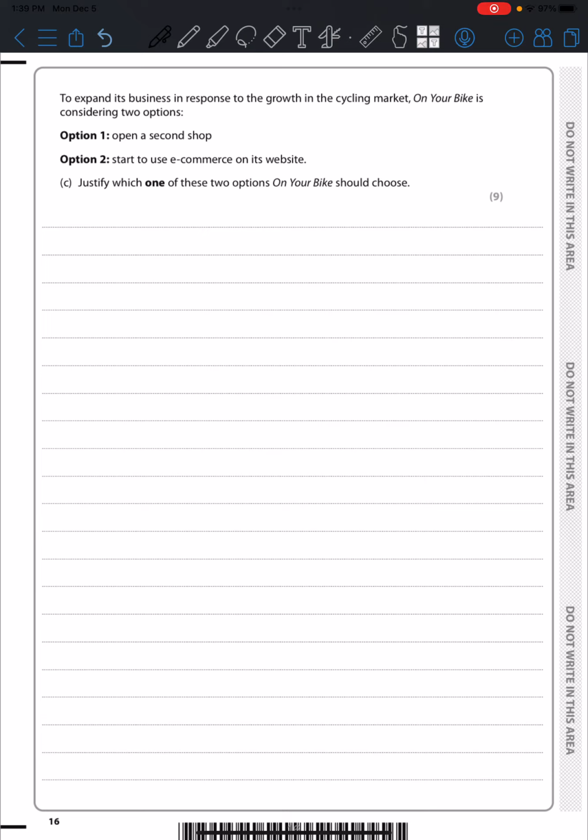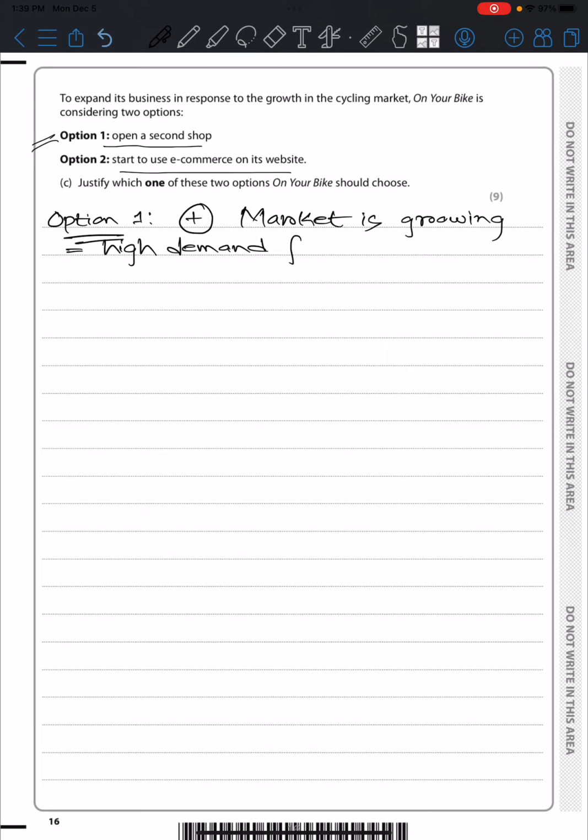So let's start. The cycle market is growing, and On Your Bike wants to expand. It can expand by opening a new shop or going online. So for option 1, let's talk about opening a new shop. Let's start with the positive point. Since the cycle market is growing, there is enough demand, as we already saw. So if we open a second shop, there will still be enough demand. So that is our first point. Market is growing, so there is high demand for a second shop.